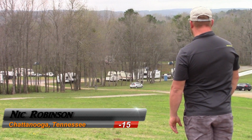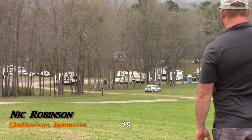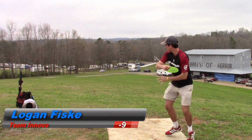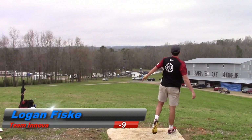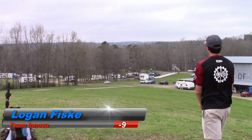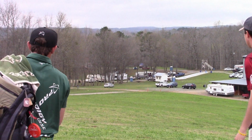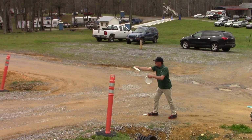Nick Robinson's going to throw that Enforcer and get a nice little skip off the road. And a friendly little roll should give him a nice little putt for the birdie to finish off his tournament. Logan Fiske trying to get the birdie to go to double-digit under par here to finish the event. And he's throwing a very good shot, so he's got a good chance of doing that.